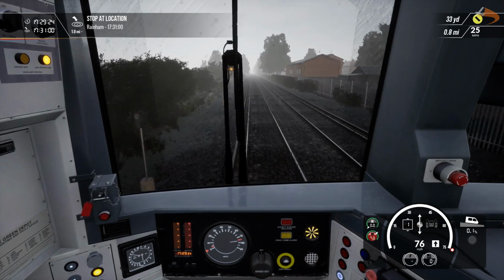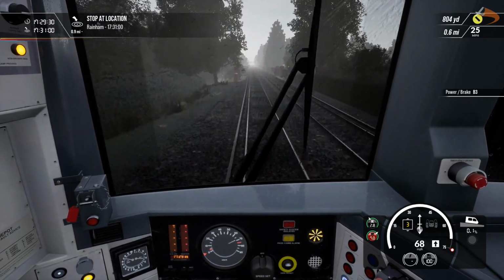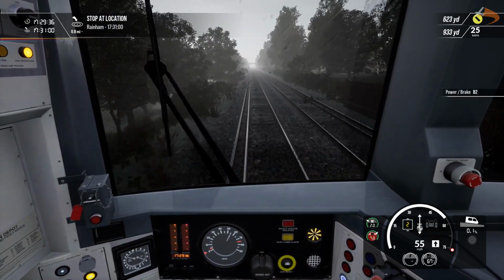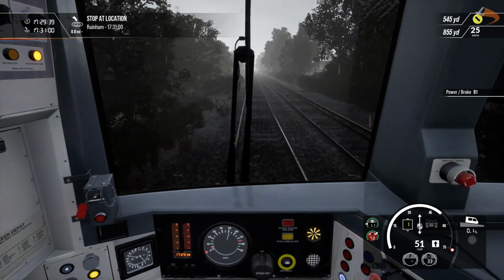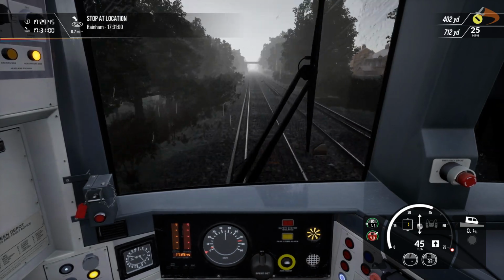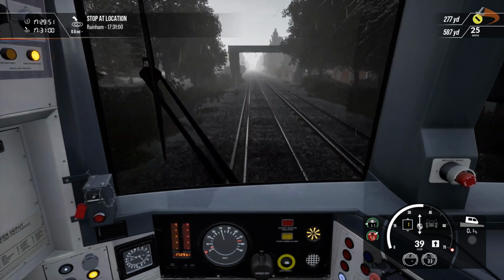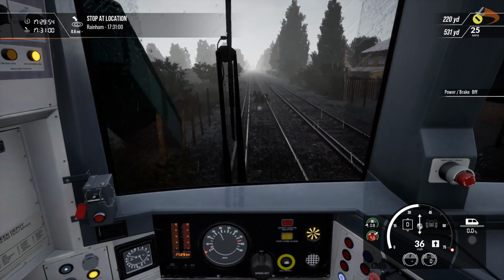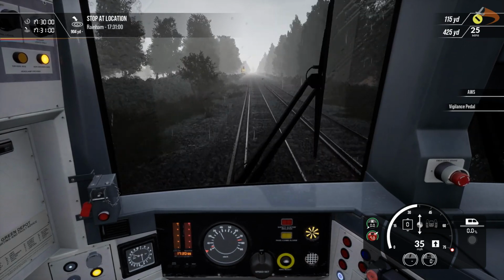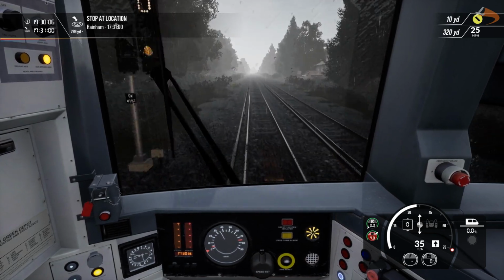How's he operating the service? Start slowing down now to 25 miles per hour for the junction at Rainham. Cross over to platform 0. I'm going to try to halt just before the end of the buffers. AWS sets. Single yellow. 0 up on the indicator there, so platform 0 we're going to stop at.